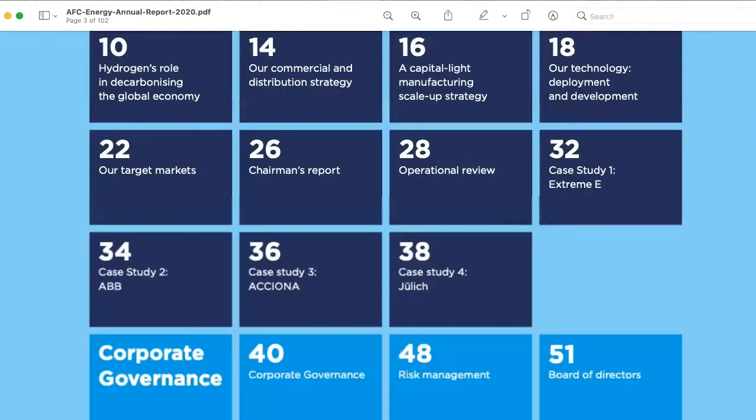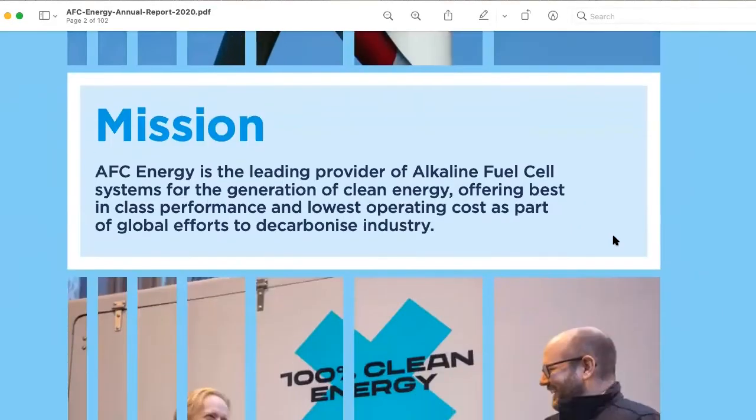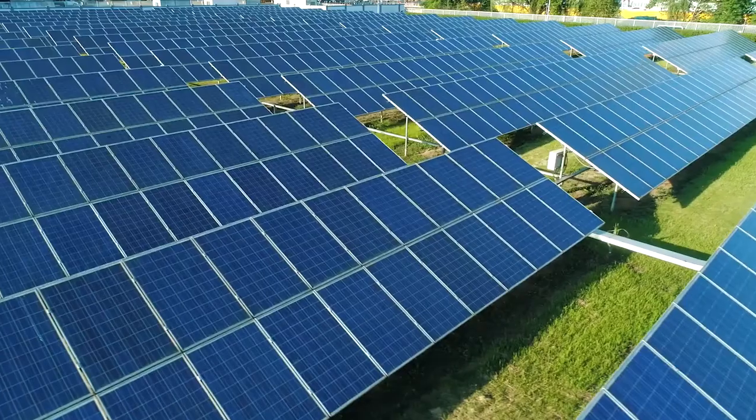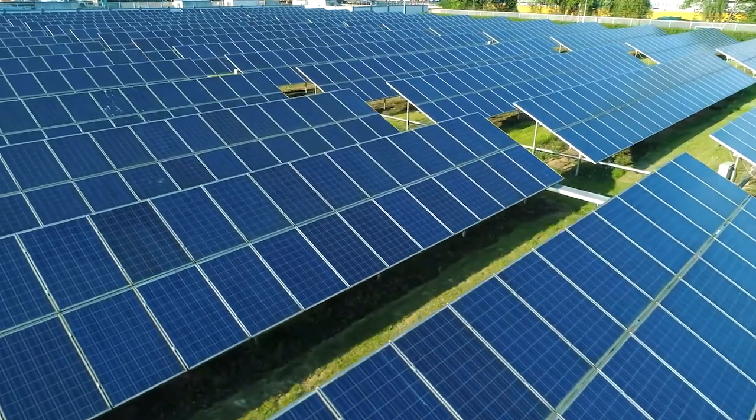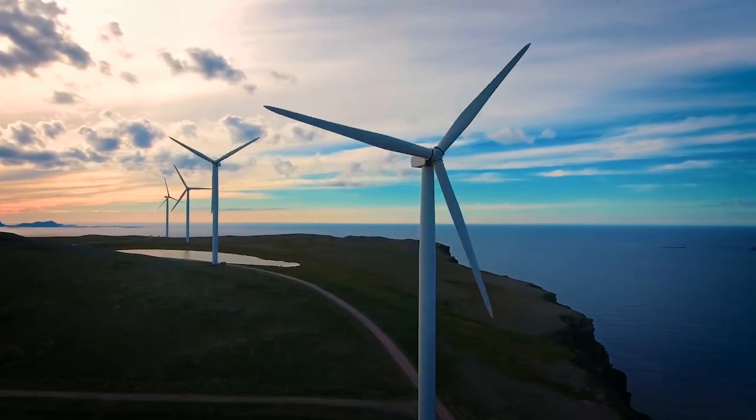I thought the mission statement, we just look at page 2. So it kind of sums up what they do. So alkaline fuel cell systems, as you said, the next generation of clean energy, best in class performance, lowest operating costs as part of global efforts to decarbonize the industry. So this is very much a play on the future, on the eco climate change, clean energy bill. So these guys are right at the forefront clearly of that technology.